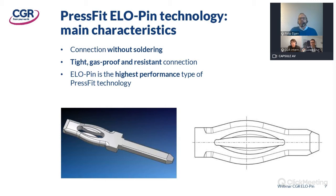Okay, so what is this ELO-Pin? It's basically a stamping part made of bronze, galvanically plated with tin and nickel. And we do that to ensure a good connection to the PCB. Usually it's not a single ELO-Pin used to do the connection, but we use multiple PressFit ELO-Pins to make a connection between the PCB and the macroelectronics of the car or other devices.